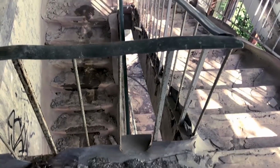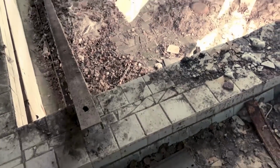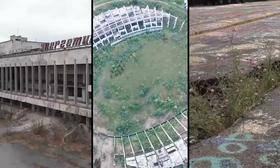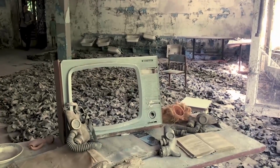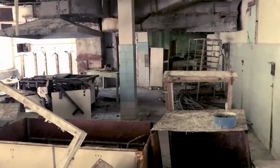It's been more than 30 years since the devastation, and Pripyat still looks like a scene from the apocalypse. Scientists say the radioactivity will make Pripyat dangerous and uninhabitable for 24,000 years. By then, the ruined buildings, broken sports stadiums, and cracked streets will have been returned to nature, and there will be no sign that Pripyat ever existed.